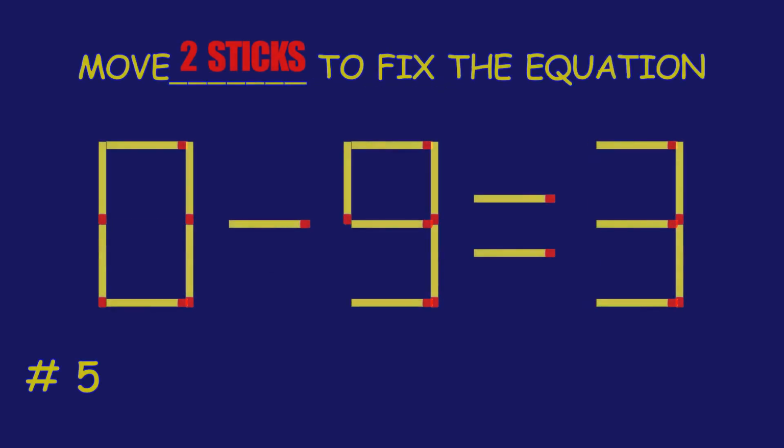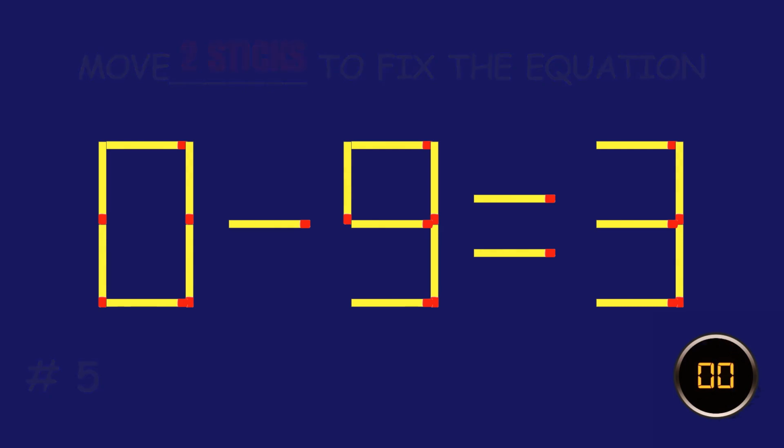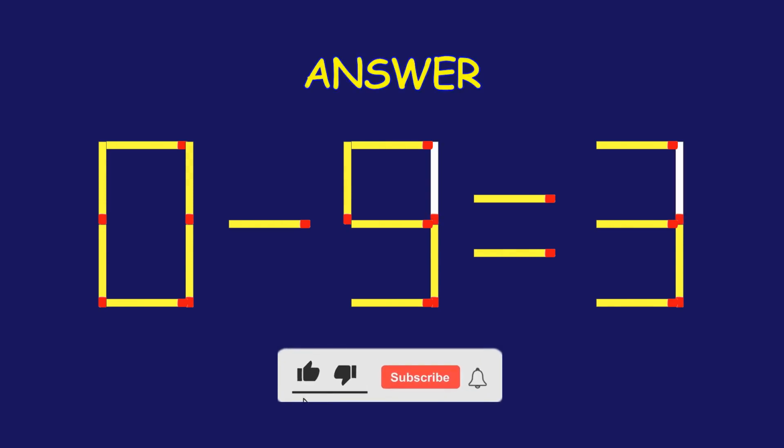Puzzle 5. Move 2 matchsticks to fix the equation. Bravo! Your brain is on fire!